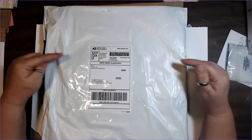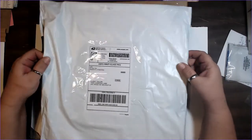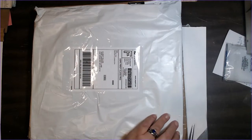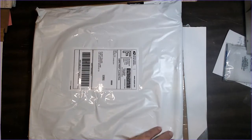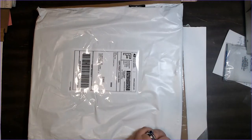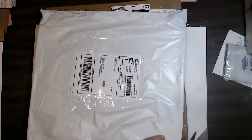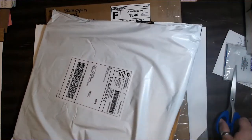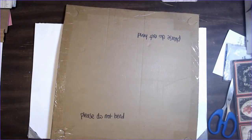And I got mail. I did. I got mail. So let's see what we got. So I know what this is. This is from an auction that I was buying in this past week. So some of this is Amy's, so I'm going to open it and give Amy her stuff. Alright, so what did I get?